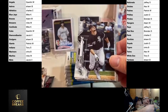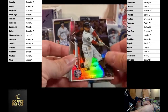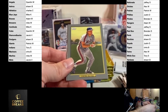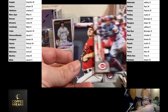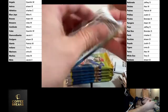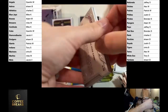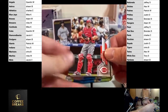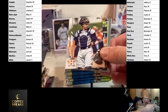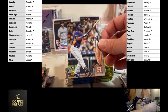Alright, McGuire, Engel, Mookie, Shogo, Brendan McKay. I did mention this, I feel like every time I pull a Brendan McKay card, but that's okay. Not everybody's in every break. Some of you guys are in every baseball break that I do, which is appreciated.